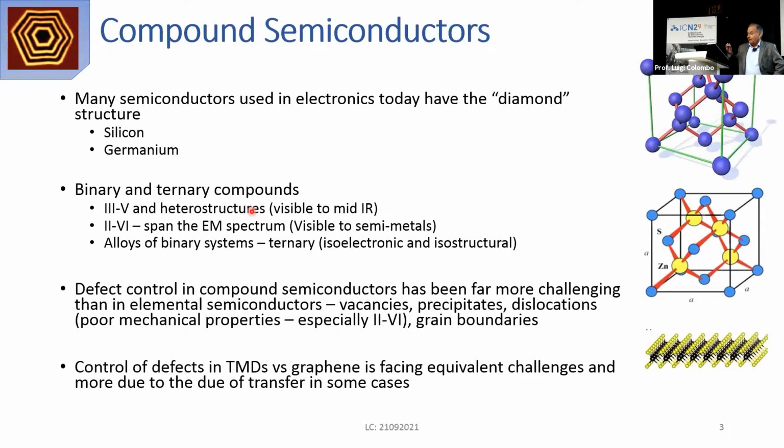Obviously there are many semiconductors, and the most important and famous are diamond, silicon and germanium, and they have a very nice cubic structure, which is usually referred to as the diamond structure. And then there are the more difficult materials. You add just one element and life becomes hell, because you have to learn how to control both elements, and it's not that easy. When you introduce a third element, it's even worse. And the structure is the same. It's still a cubic structure, except some of the lattice sites are replaced with a different element.